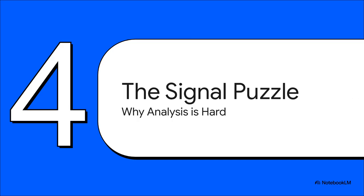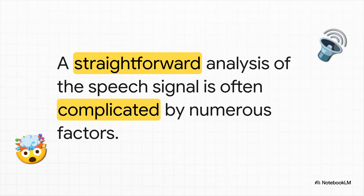Okay, so we've got our ingredients, formant frequencies and friction noise. Sounds pretty straightforward, doesn't it? Well, here's the twist. In the real world, analyzing a speech signal is anything but simple. It is a genuine puzzle. You know, we don't speak in perfectly soundproof labs. Our voices don't exist in a vacuum. So the raw speech signal that a microphone picks up is, well, it's messy. And trying to do a straightforward analysis gets really complicated by all the noise of the real world.